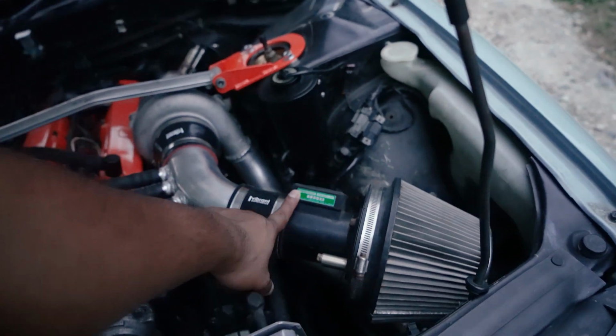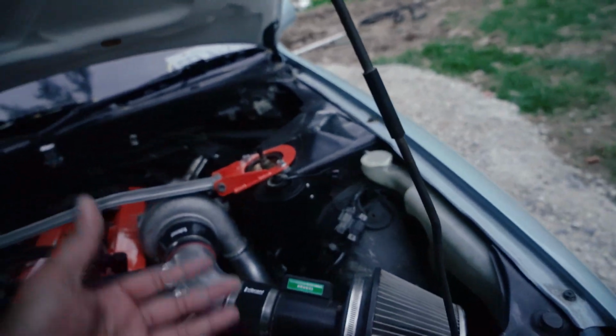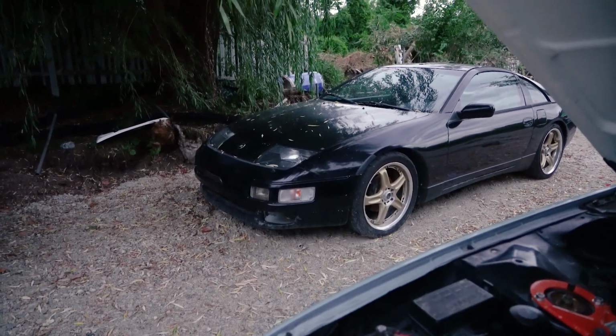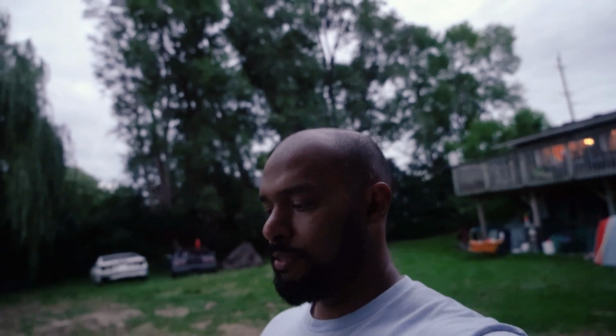Then going back to the MAF, this is an RB20 MAF, specifically for an RB20, and this is one of the most inferior MAFs in the MAF lineup of Nissan. One of the better MAFs for Nissan is the one that came with the Z32. So I will be swapping it out with the Z32 MAF, and it has a wiring harness to work. So we'll get all of that done on a Nistune.